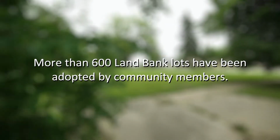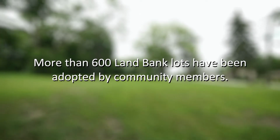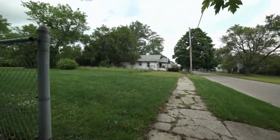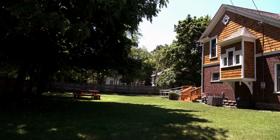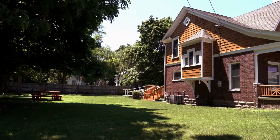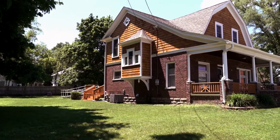The first is the Adopt a Lot program. That's a 1-year agreement where you agree to just take on the maintenance. If you're an adjacent homeowner, then there's the Side Lot program. For that program, we will sell you a lot for $25, it's $64 out the door, and you can buy the side lot next to your house, fence it in, combine it with your yard, use it as an extension of your yard, and we have a lot of homeowners that take advantage of that.